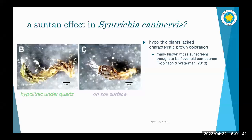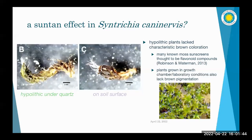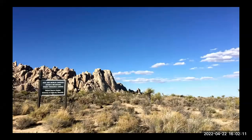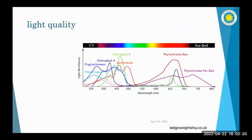And UV can induce all kinds of flavonoid compounds. In fact, if you take these Syntrichia caninervis plants, even these dark brown field ones, and grow them in the lab, they stay bright green like this, and they never get this dark brown coloration. So I had a lot of reasons to think that this coloration is a plastic suntan effect. But I had to test it. So is the dark color due to ultraviolet radiation? So I set up an experiment in the Mojave Desert to try and tease this apart. But before I get into that, real quick, here I wanted to point out this light quality thing.